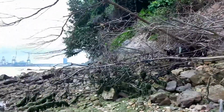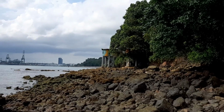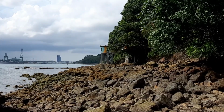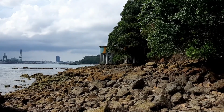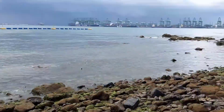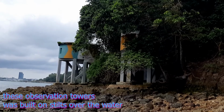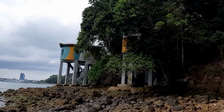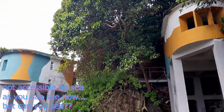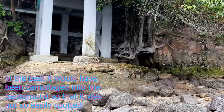And as you can see at the end there, at this corner of this island, Sentosa Island, there are some observation towers. And it's at this corner here. In the past, any ship coming into the harbour will need to pass by here. So these observation towers were built at Fort Siloso, and built to be above water, not accessible by sea, as you can see now. The only reason why I'm standing here now is because of low tide. If not, the sea will come up to the legs of the pillars.